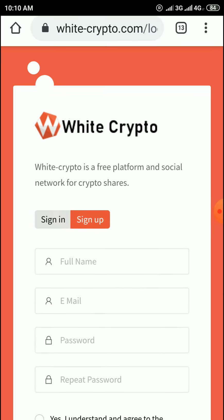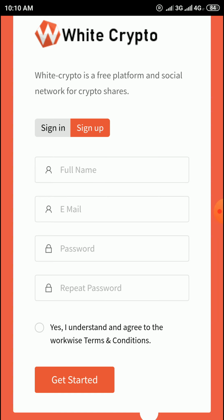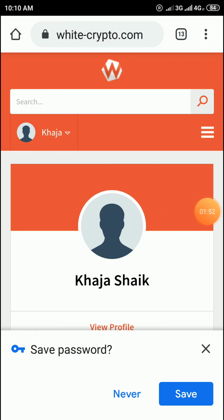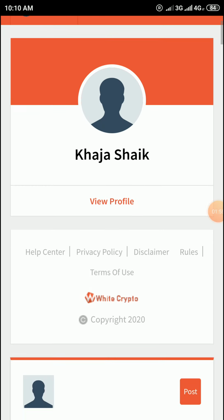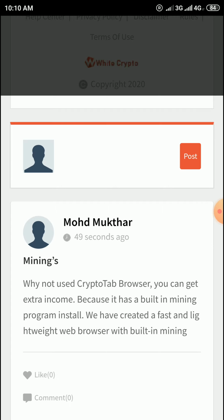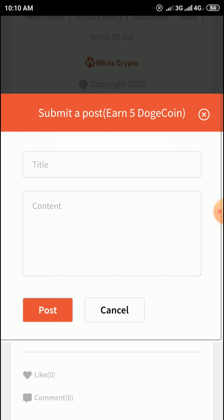For sign up purpose, give your full name, email, password, and repeat password. Already I have an account, so click on yes, terms and conditions here. You can click the get started button here for sign up purpose. So already I have an account, so I'm logging in. After you sign up to this account, you can post here. Click on post here, write your title here, click on content here, and you can post here. For every post, you will get 5 Dogecoin here.